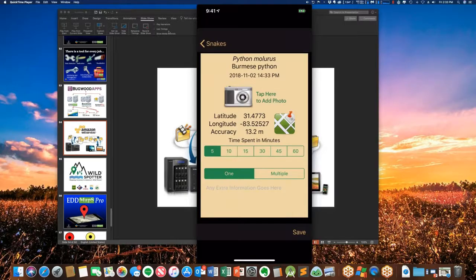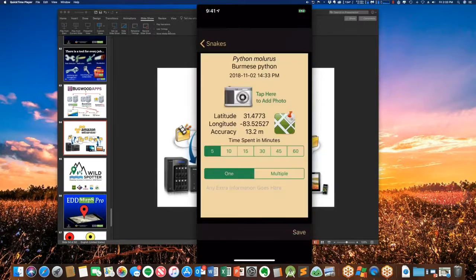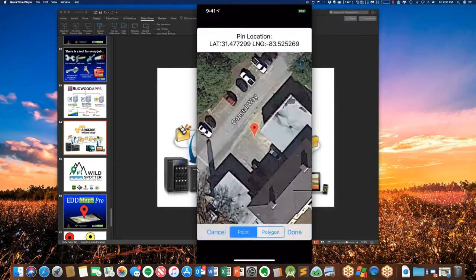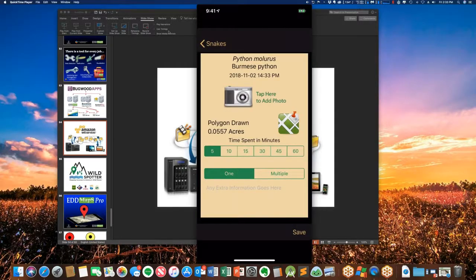We kept the form fairly simple through the app. This hasn't changed a lot. One of the things that you are able to do that sometimes isn't obvious is the fact that you can go in and actually draw a polygon on the app. So you can click on this map button. It pulls up, shows you your current location, and you can go in and draw a polygon. And that polygon, it'll calculate the acres, and it will add it in to the record. You probably wouldn't do that for a snake, but it is something you may want to do for the animals.